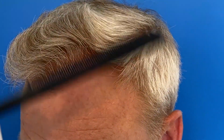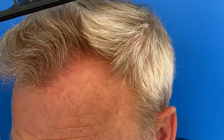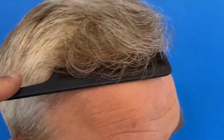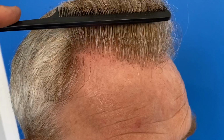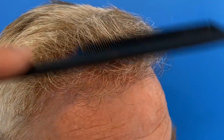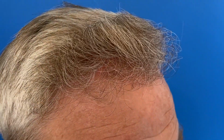What motivated you? Why did you decide you wanted to transplant in the first place? It was receding at a fairly fast pace, and I didn't like the way it looked. The recession sort of made me look older from my perspective, so I wanted to fix that.